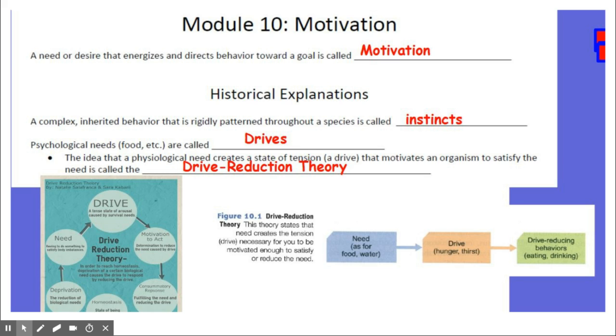If you take a look at the flow chart down below on the right hand side, you have a need such as food and water. The drive that this creates is your hunger or your thirst. And then the drive reduction is the idea that if you want to reduce hunger or thirst, you've got to eat or drink. Hence, the drive reduction theory.